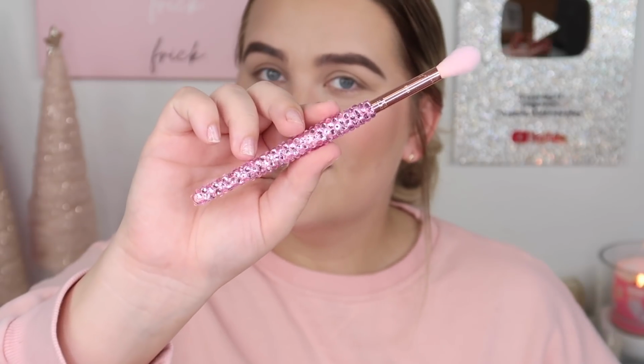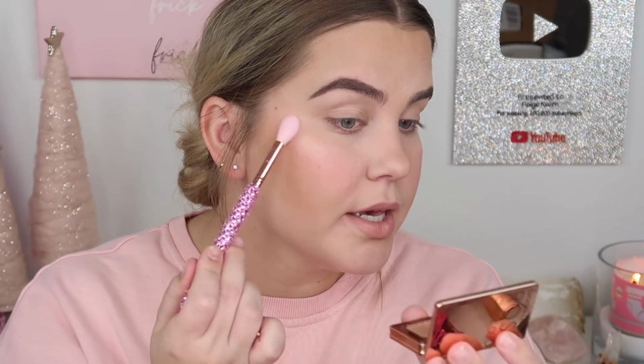Now I need to find a highlighter brush that's clean. This is the F25 from my collaboration with Bling Brushes. This is the best highlighter brush in the entire world, if I do say so myself. It's absolutely fantastic. So we're gonna go into this highlighter right here. I'm just gonna tap in and we'll see what happens. Ooh, that is so pretty.